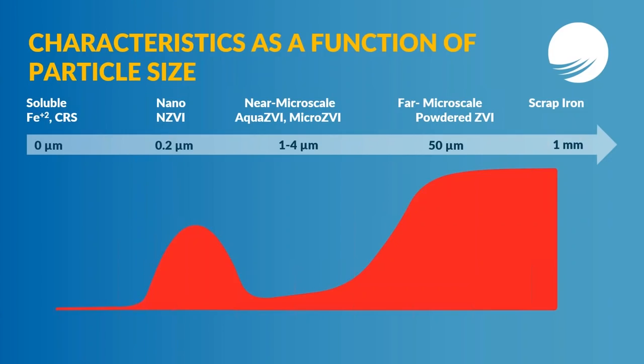All right, so what I'm going to try to do is tie everything together here. I've talked about reactivity, persistence, delivery, etc. And this is a neat little plot that shows the functions of the iron as a function of particle size. So we're going to start off here on the left and go to the right. The left are smaller materials. I'll start with soluble iron, which would be ferrous iron solutions such as CRS that's sold by REGENESIS.